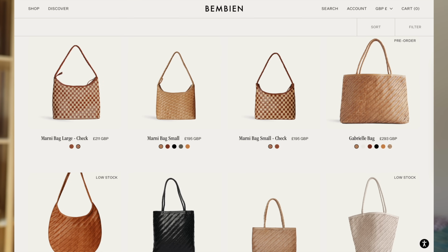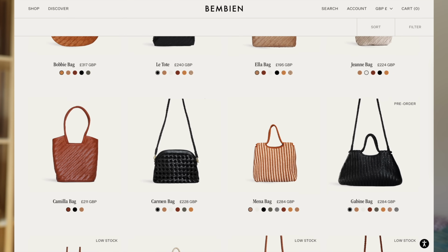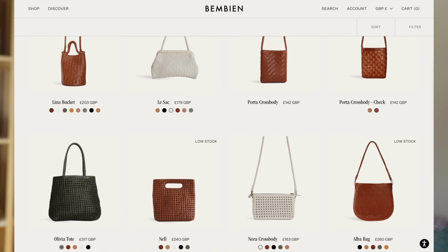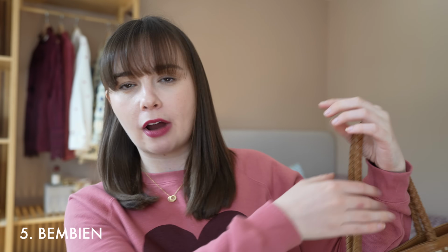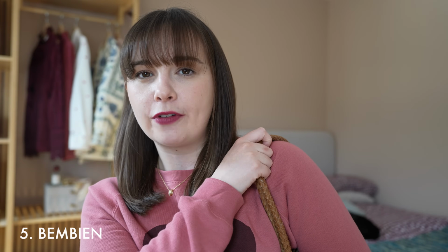And my bag is in just as good condition as it was 2 years ago. I've worn this absolutely loads, and I feel like it's a really nice size as well. They do come in different sizes, smaller and bigger, but this is just such a good everyday bag. The length of the strap is really nice, the drop on it, so it fits really comfortably over the shoulder, and I just don't have enough good things to say about Bembien. I feel like they deserve more hype than they get.